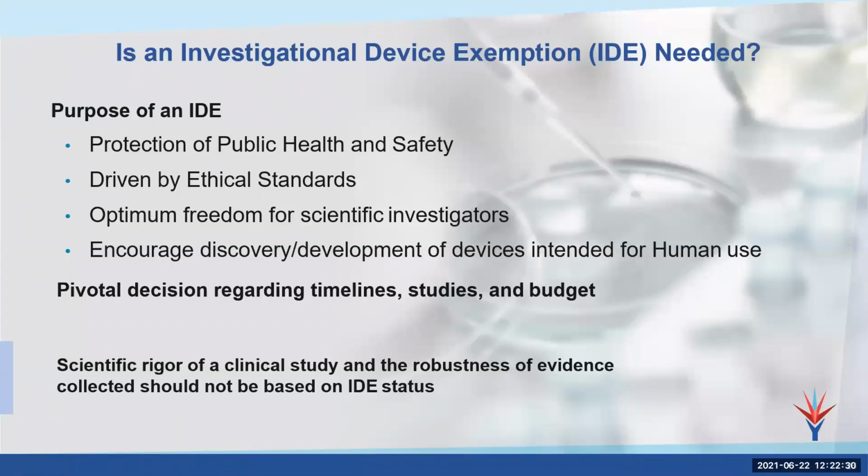So one of the things that comes into play in particular with Class 3 devices, and sometimes with Class 2 devices, is do I need an IDE or can I get an exemption? The purpose of an IDE, an investigational device exemption, is to protect the public health and safety, drive ethical standards, optimize the freedom for scientific investigators to gain information about their robustness and the effectiveness of their device. And it encourages the discovery and development of the devices intended for human use. It's a pivotal decision. It has a play on your timelines, your studies, and your budget. So identifying whether or not you need an IDE or whether or not you're going to be exempt is a very important piece of information.